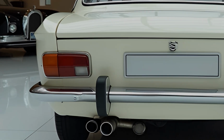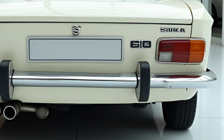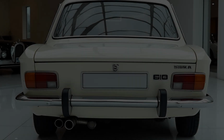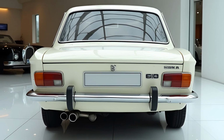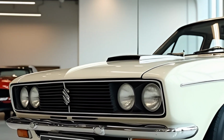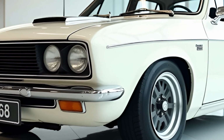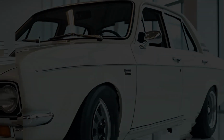Its combination of comfort, practicality, and innovation helped it carve a niche in the competitive European car market of the time. The 1975 Simca 1308 remains a symbol of thoughtful design and engineering. It catered to the needs of a growing demographic of drivers who wanted a stylish yet practical vehicle. Its impact on the automotive world, particularly in Europe, ensures its place in the history of iconic family cars.